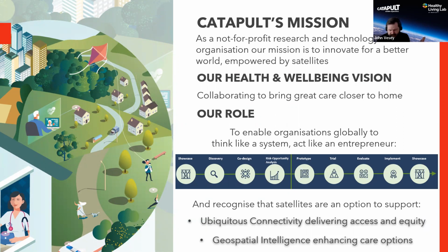Now, there are colleagues of mine, a bit similar to how Danny described his colleagues, that take those 2 technology offers of ubiquitous connectivity and geospatial intelligence into other market areas, whether transport and logistics, agriculture, sustainable finance, or others. And I'm sure if you wanted to reach out to the Catapult, we'd happily talk to you about those areas too. But for now, I just wanted to hand over to my colleague Patrick to talk a bit about the programme that we're working on and discussing today.